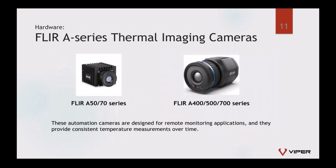A lot of you are probably familiar with FLIR on the handheld side of things. I've been selling handheld cameras since the 60s. Those are great for walking around, doing electrical scans, and monitoring critical areas during critical times. But what we've been pushing towards is much more continual and continuous monitoring of these systems. FLIR has released two new series of cameras over the past couple of years that bring a lot to the table.